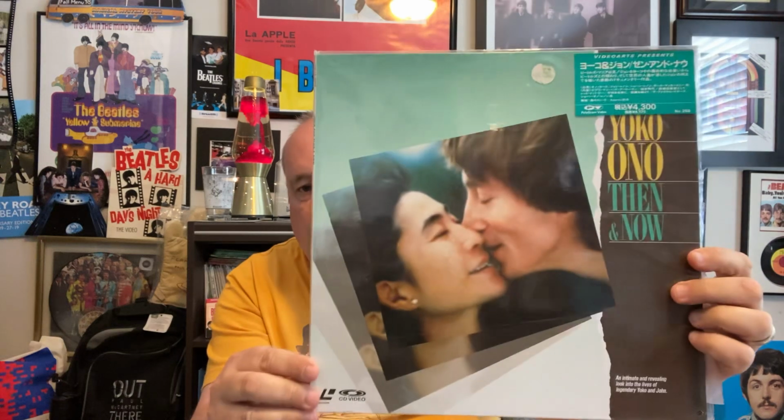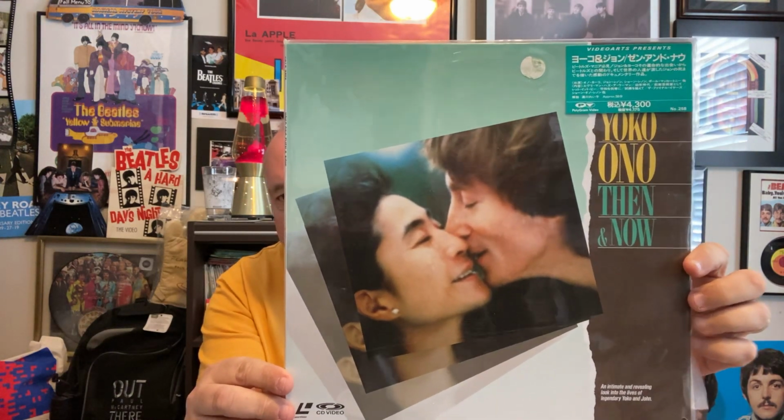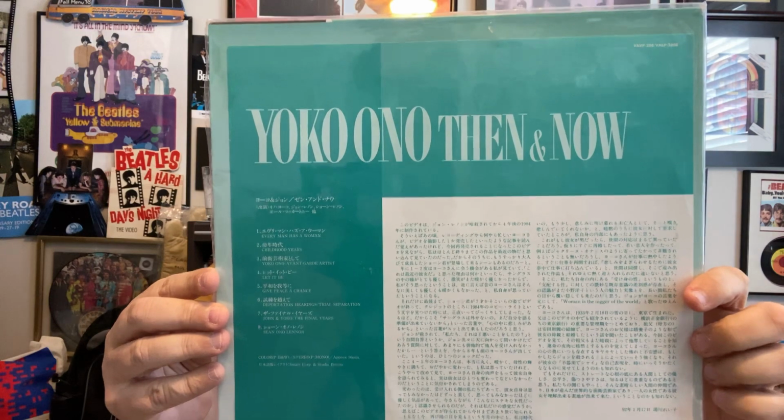But even though this is from Japan, it does play on the American Laserdisc players. And I still have a Laserdisc player, and yes, I do play them. This is still the original shrink wrap. This one's quite rare. It has the obi on this one as well. There's the inside. Hey, you reading all that? Getting all that information? That's the back sheet.